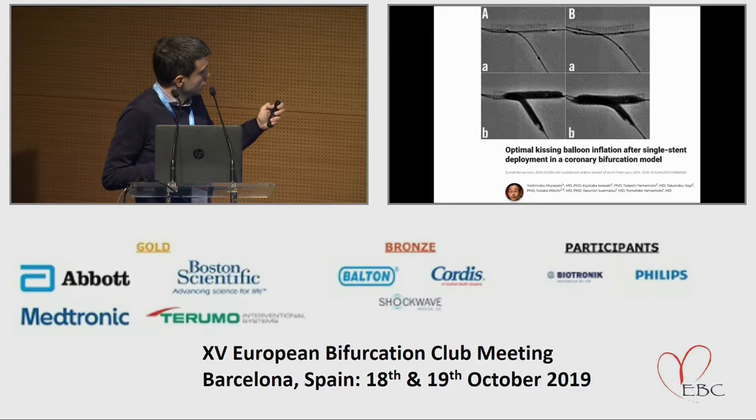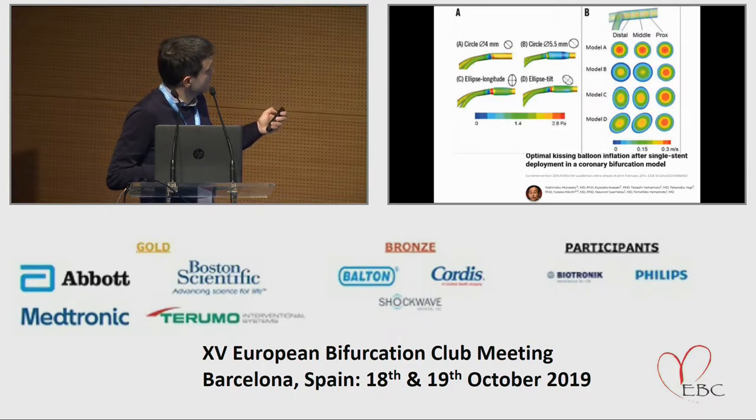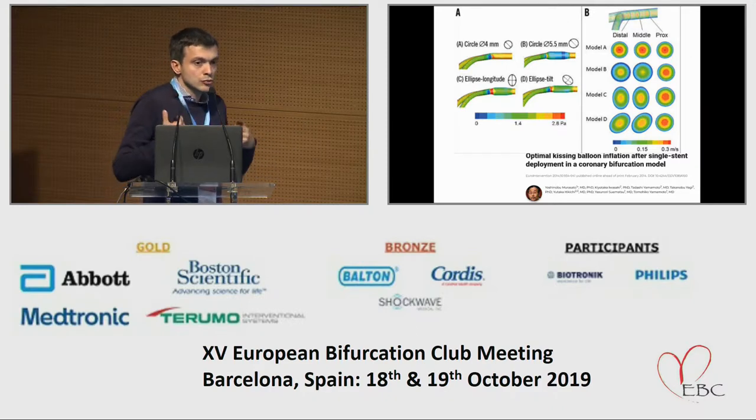Then I discussed this data also with Francesco, with another paper we performed, and we started from another observation. This is very elegant bench data from a Japanese author, and they compared in a bench experiment short kissing balloon, defined with an overlap of less than 3 millimeters, versus long kissing balloon with an overlap of the two balloons of more than 3 millimeters. And you may see there that the long kissing balloon creates elliptical deformations of the coronaries, leading to high shear stress. So a reviewer, who also discussed with Francesco, asked us to perform a propensity score comparing kissing balloon versus no kissing balloon, and also trying to analyze short kissing balloon versus long kissing balloon.